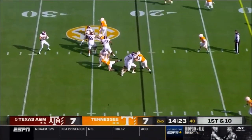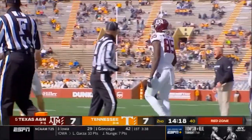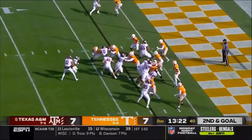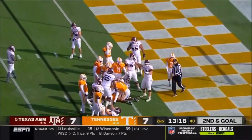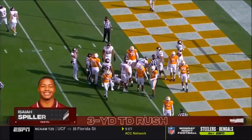Here comes the blitz. It gets picked up. Mond throws very close to the end zone to Weidermeyer. He's out of bounds. It's first and goal inside the 5 at the 4-yard line. Spiller at the goal line, reaches the ball out, and he's in for the A&M touchdown. And Texas A&M takes the lead. Spiller carries from 3 yards out for the Aggies touchdown.